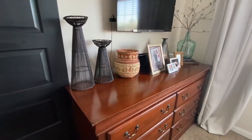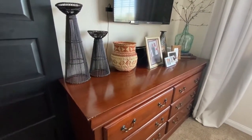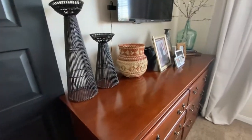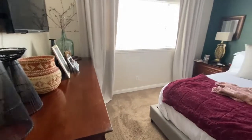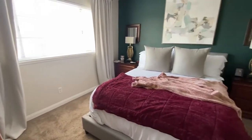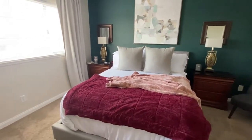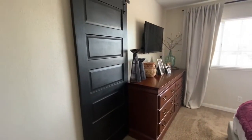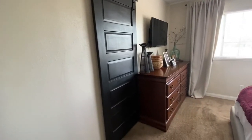So there we go. And this, okay, so before we got the bed frame, we had all matchy. So the dresser and the nightstands, those all came from Court Furniture Rental. And then of course we flipped out the bed and got a new bed frame. And so there you have it. And then that door is a barn door, and it goes into our bathroom.